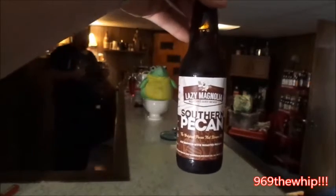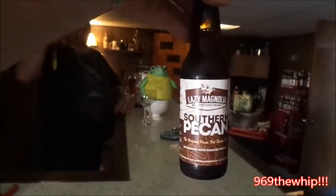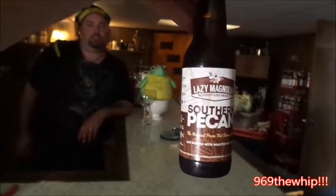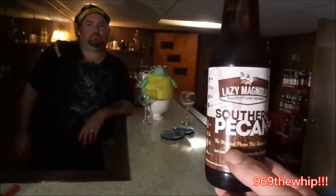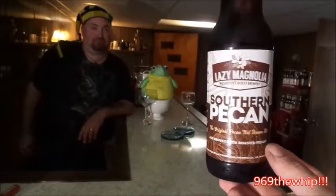All right, what's going on, guys and gals? And we are back for another fine edition of the brew review. What we got for you today is something good, something lazy. Something different. We never had these guys before. They're called Lazy Magnolia, Mississippi's oldest brewery. This one here is called Southern Pecan, the original pecan nut brown ale. All brewed with roasted pecans.